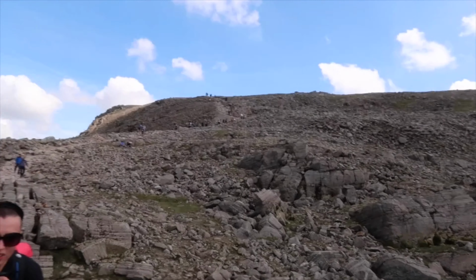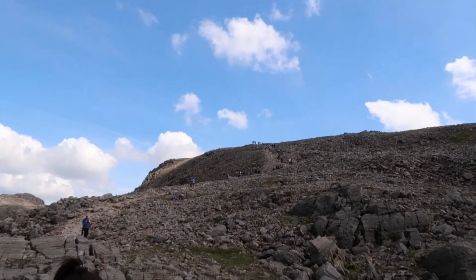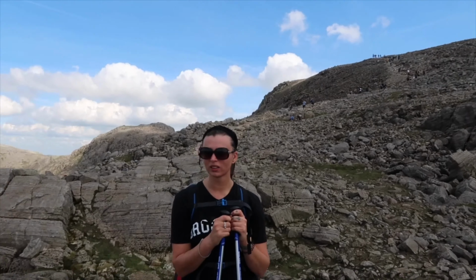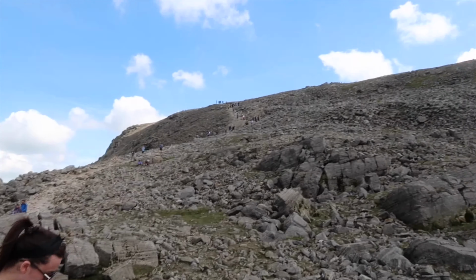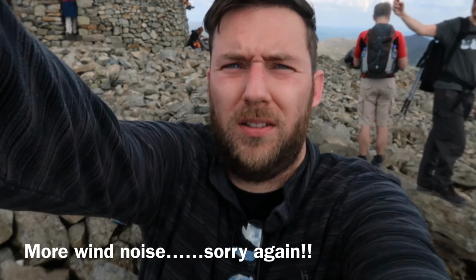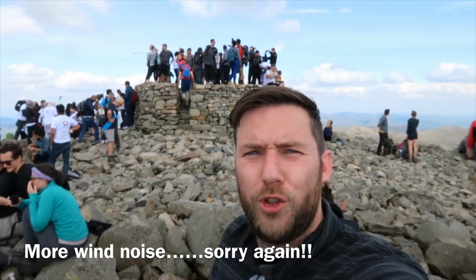Just thought I'd share some more of these amazing views. Just go up there. Up here. Just to get up there. Next time you'll join us, we'll be at the top. Join us at the top.